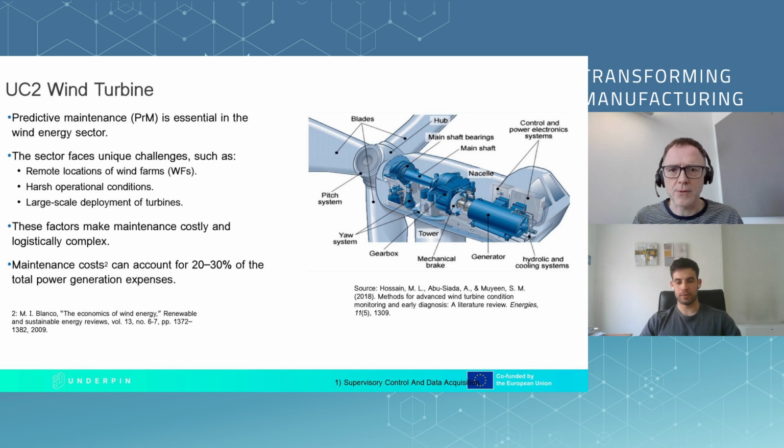And on the right side, you see a wind turbine with the main components. On the left side, it starts with the blades. Then you go to the nacelle, you go to the gearbox, and the generator is another example on the right side there. And we are focusing on the generator. And we are trying to monitor the health condition of the generator.